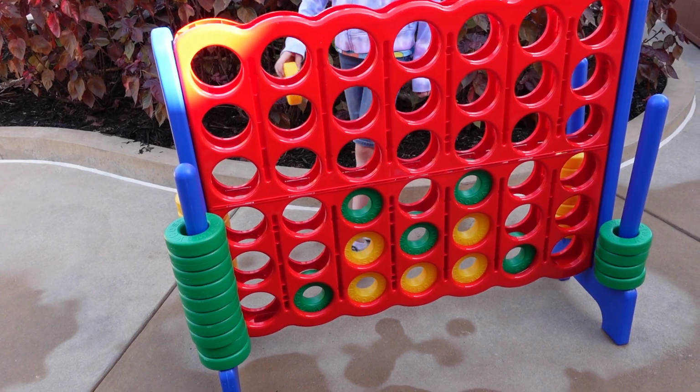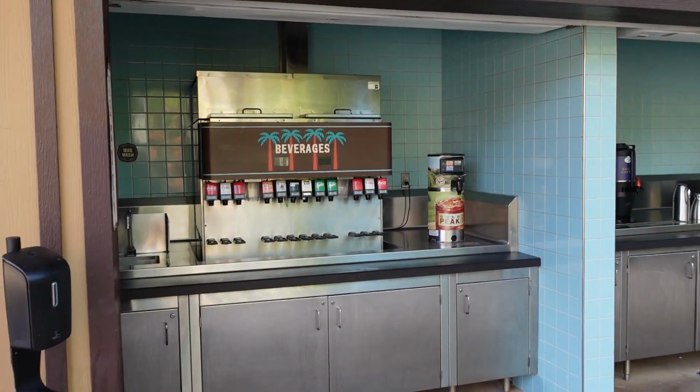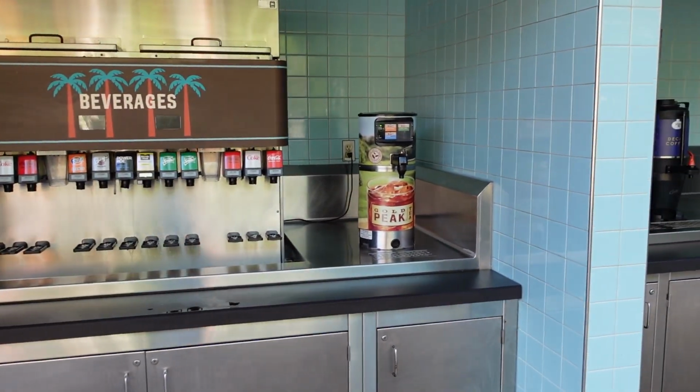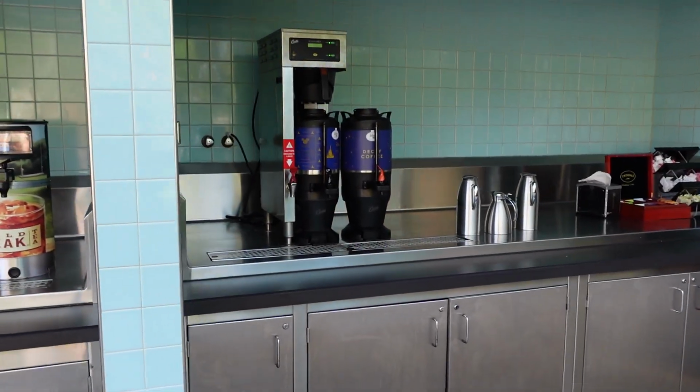Requires some deep thought. They have soda machines here as well for your refillable mug, along with tea and coffee.